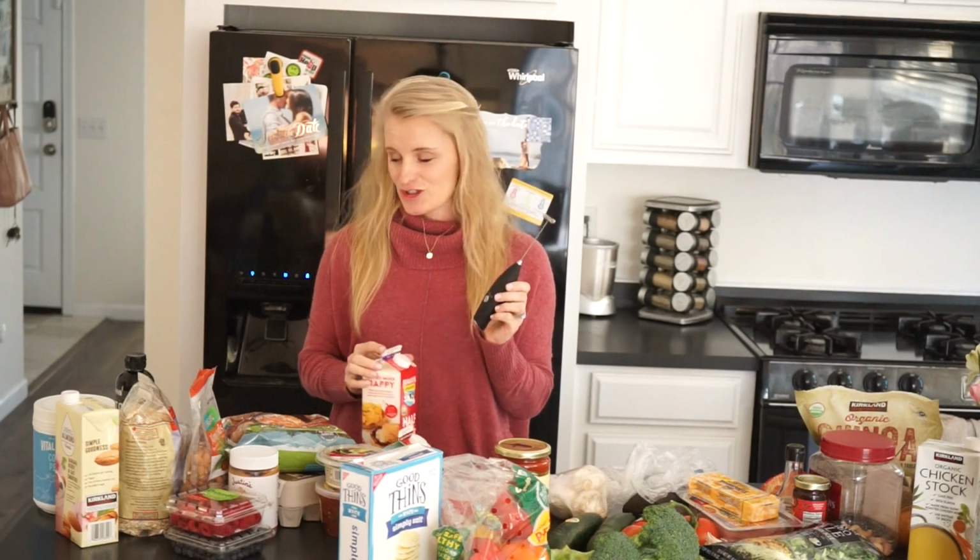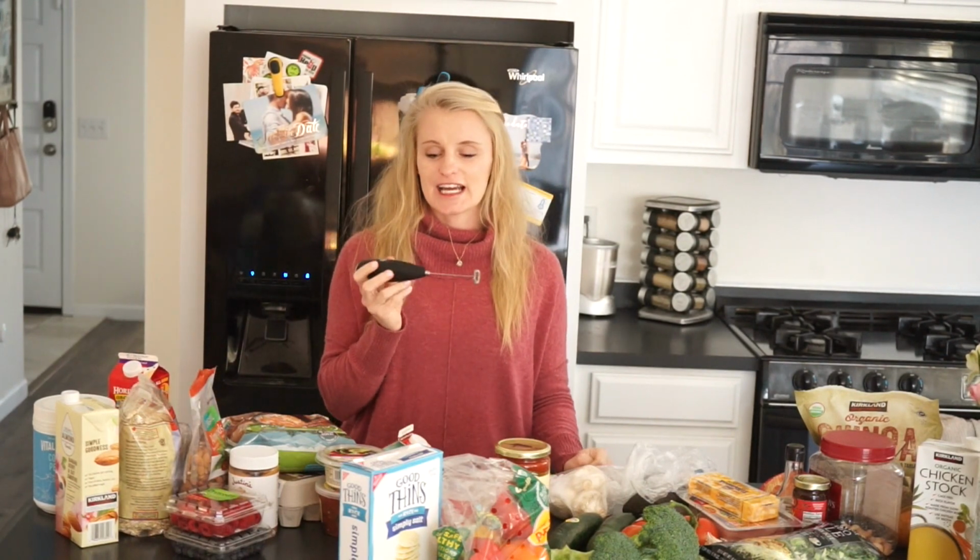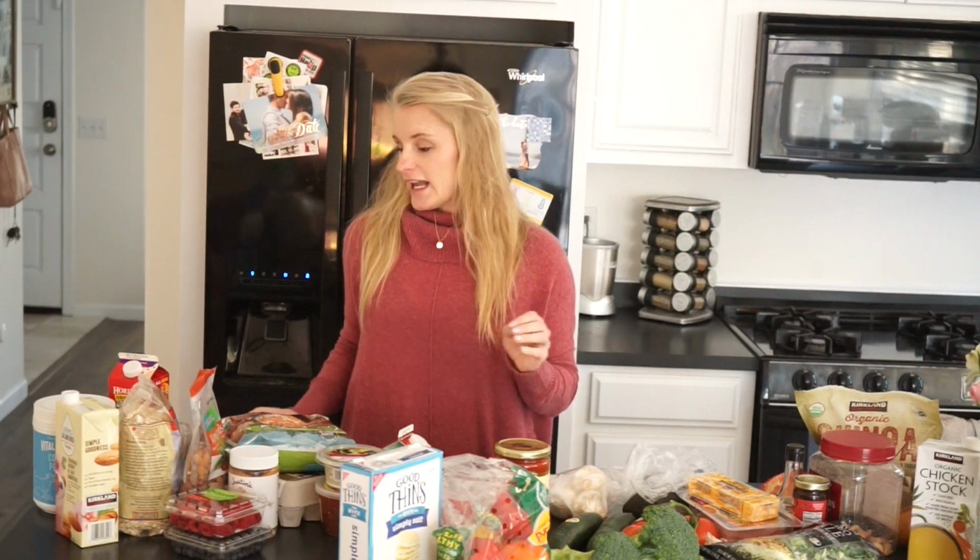Then I use this Bean Envy frother, which is a game changer. My mother-in-law put it in our stockings this year, and I am obsessed with it. It seriously makes coffee seem like I'm drinking a latte every morning. So I froth everything up, and then I stick it under the Keurig, and the coffee goes into it, and then I just stir it up afterwards, and it honestly tastes like a latte in my opinion.